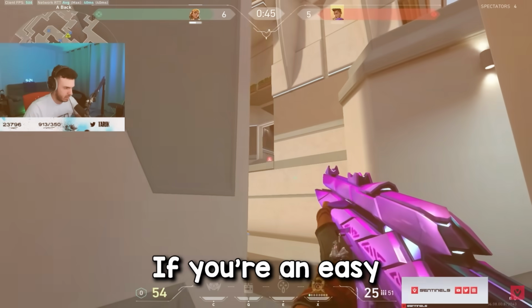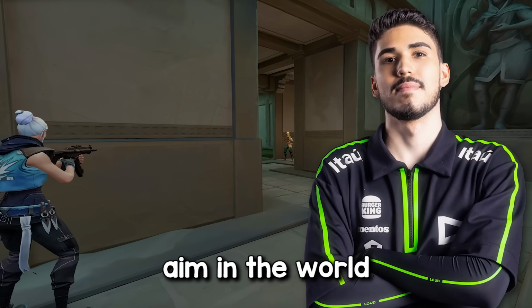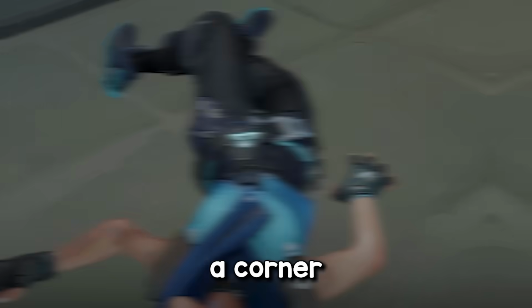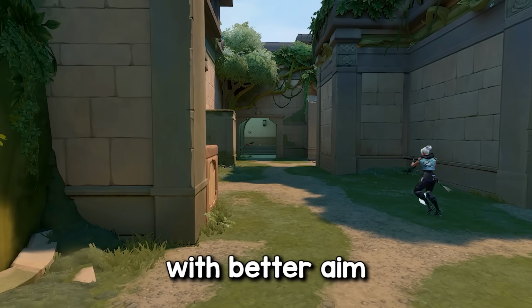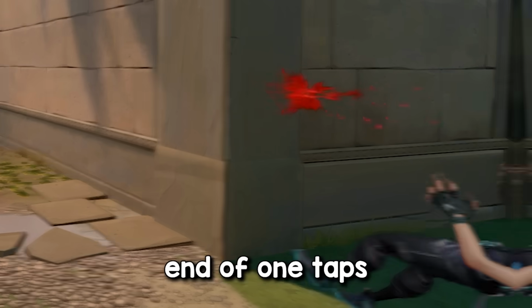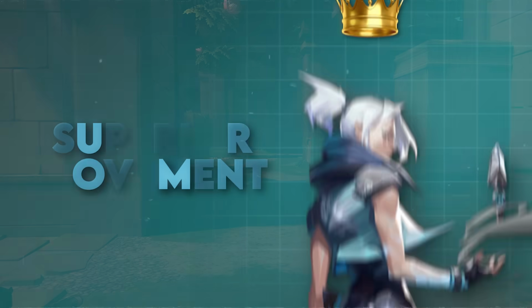Just think about it. If you're an easy target due to predictable or slow movement, even the best aim in the world won't save you from getting insta-killed every time you peek around a corner. On the other hand, mastering unpredictable, evasive movement can help you win fights even against opponents with better aim. The difference between always being on the receiving end of one taps and being the one actually dishing them out often comes down to who has superior movement.